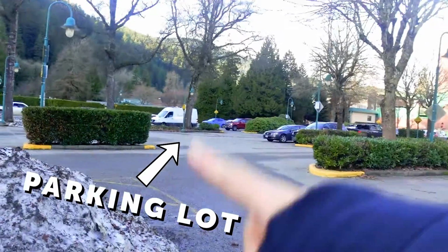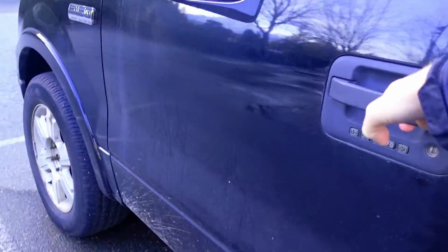The parking here is pay parking, so it's $12.50 a night if you park yourself. They have valet parking, but it's $25 a night. And the valet only saves you about a 5-minute walk from the parking lot to the resort. We decided on parking ourselves.